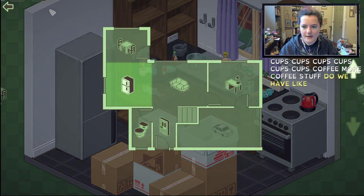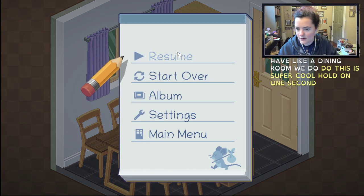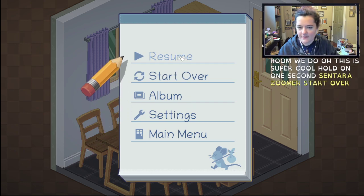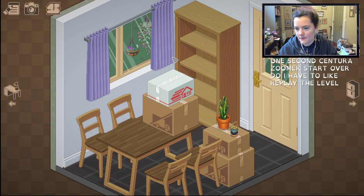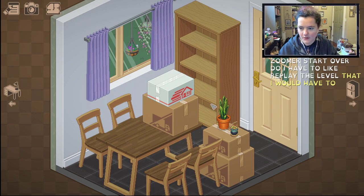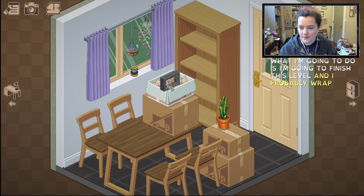Do we have, like, a dining room? We do! Sweet. Oh, this is super cool. Hold on one second. Does all resumers start over? Do I have to, like, replay the level? I'm gonna assume that I would have to. So what I'm gonna do is I'm gonna finish this level, and then probably wrap up the stream.